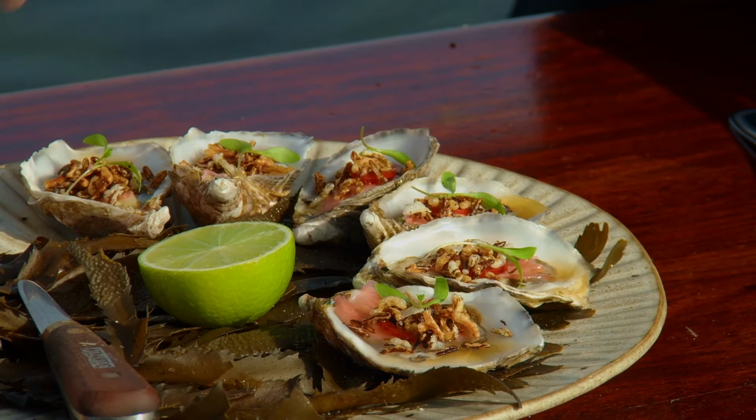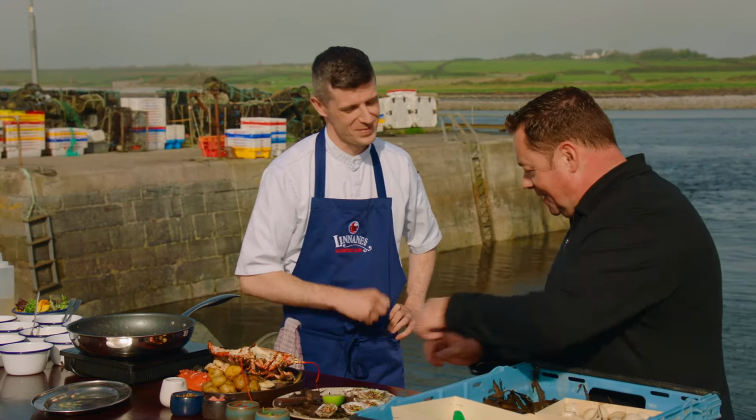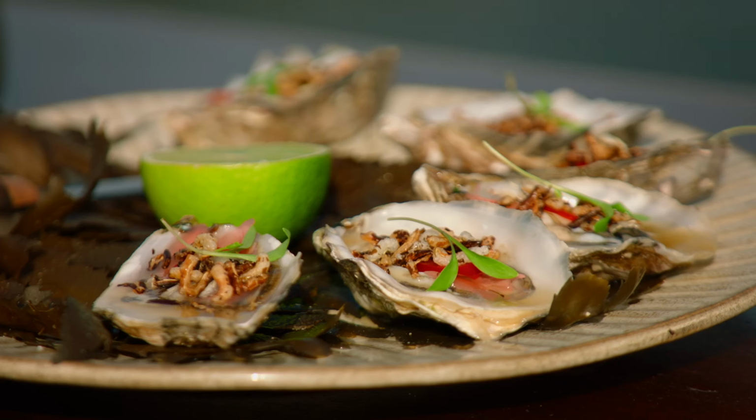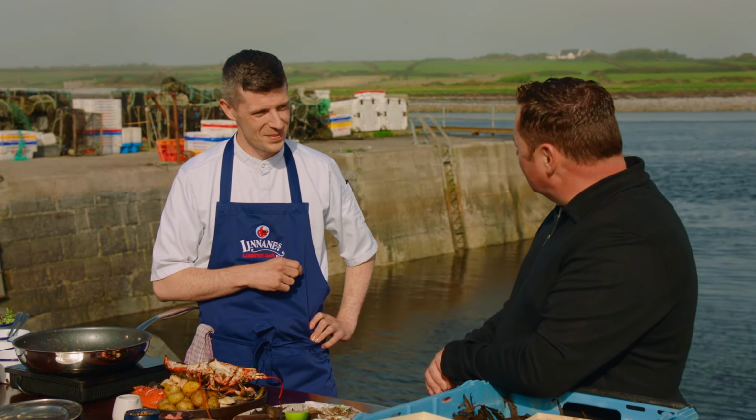They look so good. So which one will I taste? Go for this one here. And why did you pick that one? It's just so beautiful. Okay. It's gorgeous, and I love the rice too. Yeah. The ginger, there's so many different elements. But that lovely kind of creamy, fresh oyster is gorgeous.